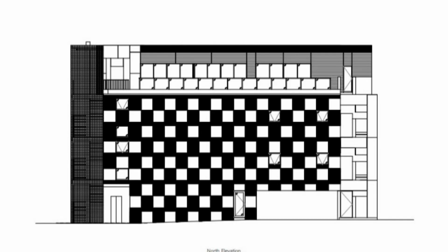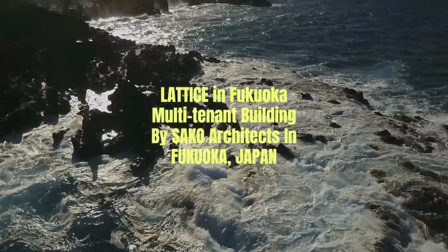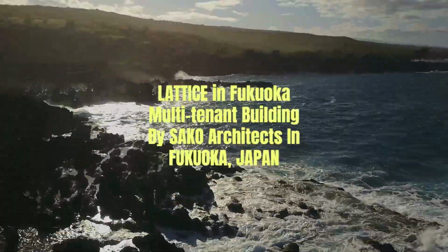The checkered pattern will gradually become clearer due to the difference in the speed of the blackening. The elevation will become a scenery that changes continuously.